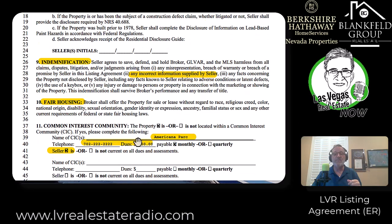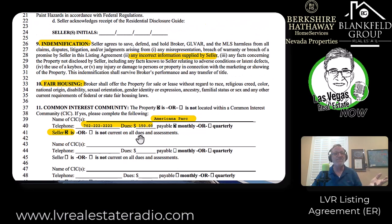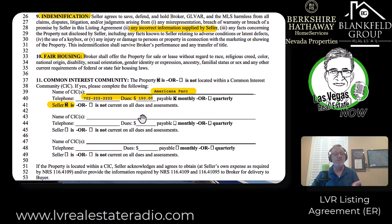Common interest community, this is a whole section about common interest community, which is basically HOAs. If there is an HOA, we're going to want to be aware of it, who they are, how to reach them, their phone number, what the payments are on a monthly or quarterly basis. And here you're letting us know that, in fact, the seller is current on all their dues. If there's more than one, you would put those all in here.